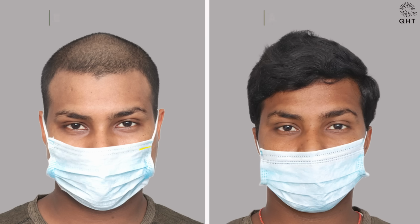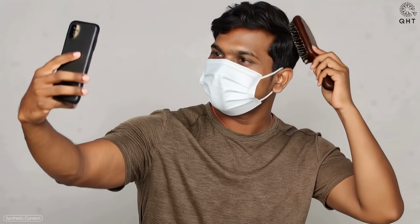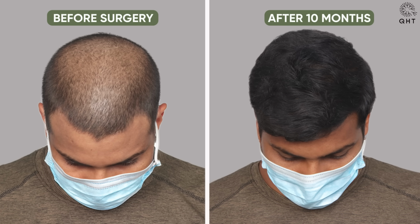His hair quality had also improved, appearing healthier, shinier, and more manageable. This transformation not only enhanced his physical appearance, but also added a new sense of confidence and charm to his personality. Now, patient 3 enjoys the freedom to style his hair effortlessly. Whether it's a casual everyday look or a formal style, his results reflect natural artistry and precision.